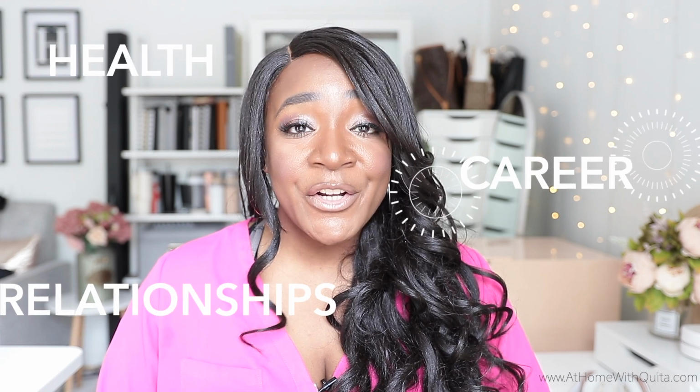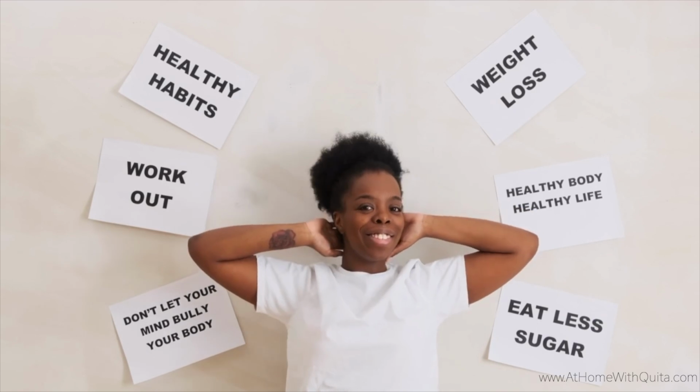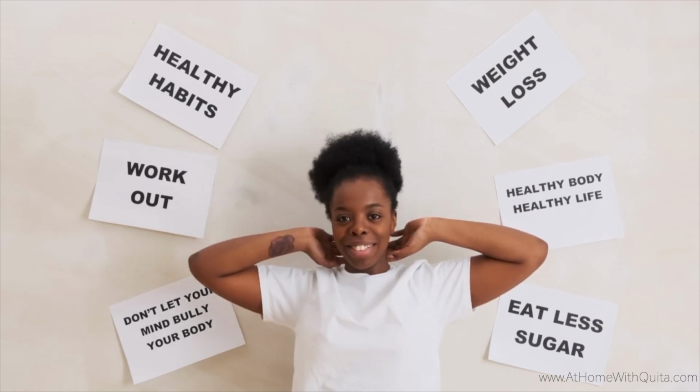Whether it's your health, relationships, or career, you can use your planner to set goals and track your progress. Just be sure to integrate it into your daily routine, so that way you can make the most of it. A planner is more than just a tool to help you keep track of those tasks and appointments. It can become a powerful tool for helping you maintain good habits. And by using your planner to track your habits, you can create positive change and achieve your goals.